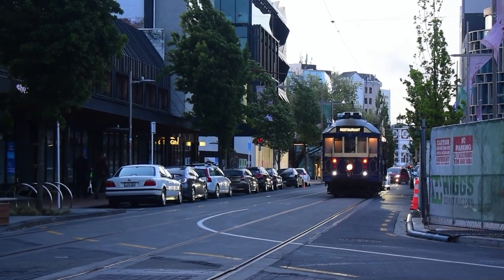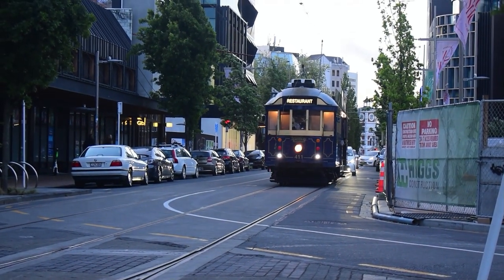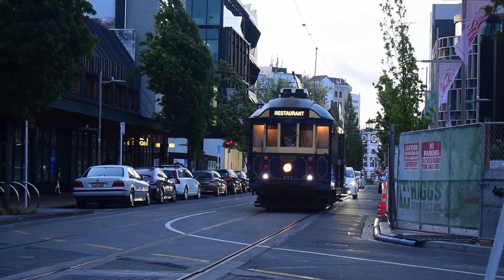My last catch of the day was W2 class number 411 once again, and this time I was back at the intersection of Manchester and High Streets.